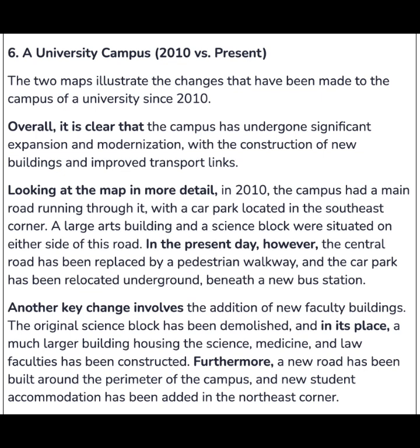improved transport links. Looking at the map in more detail, in 2010, the campus had a main road running through it, with a car park located in the southeast corner. A large arts building and a science block were situated on either side of this road.